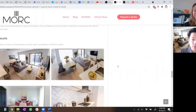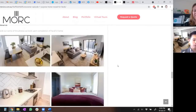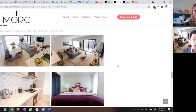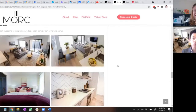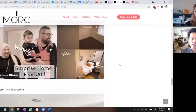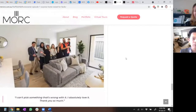She gave us an absolute glowing review, and literally, with about three months to plan in advance of what she wanted and to finalize every single detail, once her house was built, she gave us the keys. We went in there. Within 3 days, we completely furnished, styled, removed all the rubbish, and she moved in on the third day. Beautiful. And she didn't have to lift a single finger, she just brought her luggage. So yeah, she was absolutely happy.